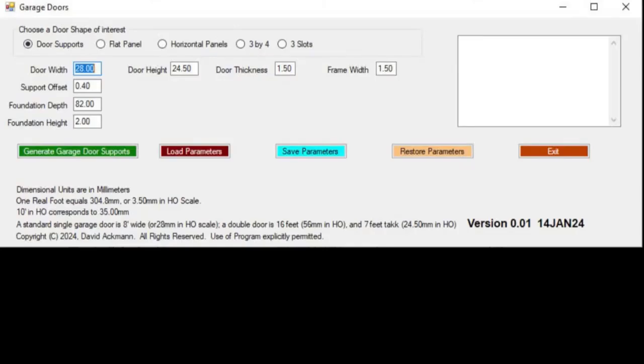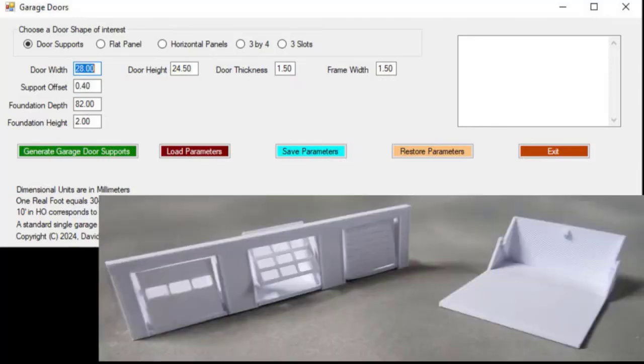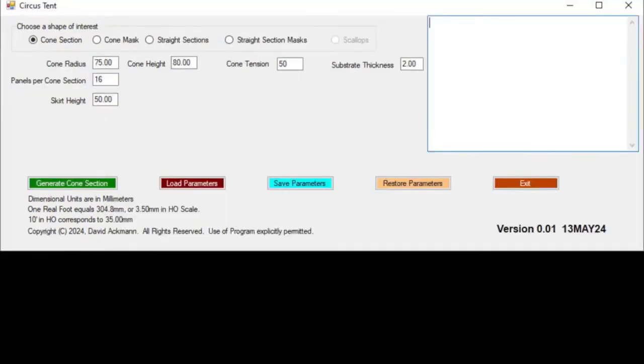Operating garage doors are new for 2024. This generator creates two separate pieces, the door itself and a support with a hole for an axle in which the door rotates to open. There is a floor in which the support rests, and the support may be built in an existing structure. While the door may be a flat windowless piece, options are available for different window configurations. Single and double doors can be created by altering the width.